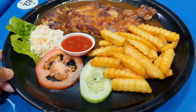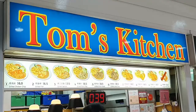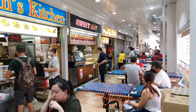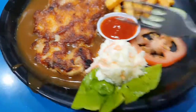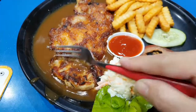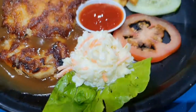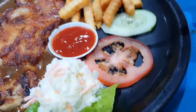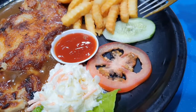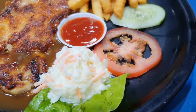I'm now at this Taman Jurong food center, and I have ordered the chicken chop from this Tom Kitchen, very popular. I have to wait about 15 minutes for it, and I'm still waiting. The grilled chicken chop, with quite a big portion, comes with coleslaw, some rice, I think one piece of cucumber, one piece of tomato.